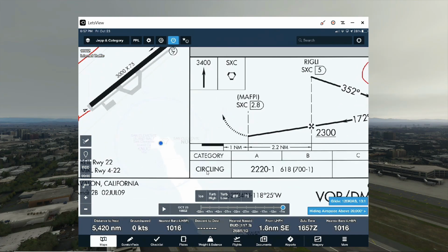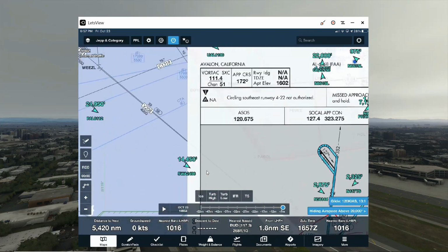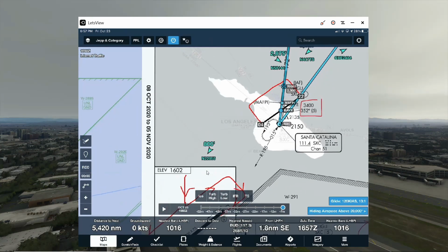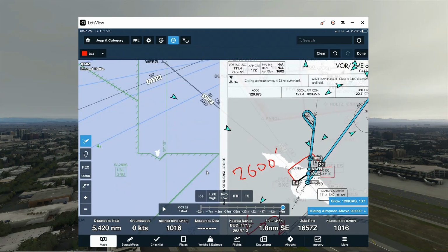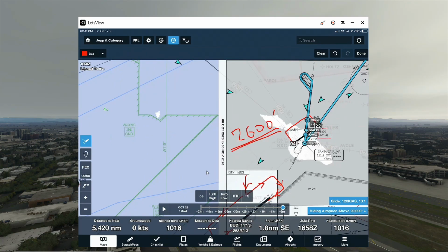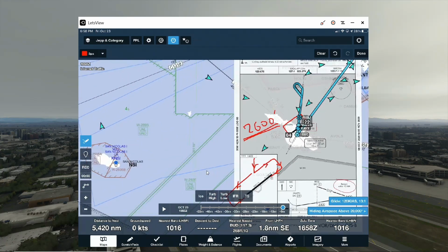We do not go below 2,220, but honestly, if I see the runway, I wouldn't go below, if we add here, 2,600 feet, at least 1,000 feet above. So I'm going to write for myself here 2,600, just to be on the safe side, 2,600 feet. And to be stabilized, yes, that is the 2,600. So here I'm going to go ahead and circle to land. 500 to minimum will be 2,700.